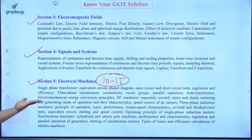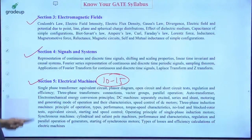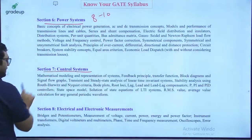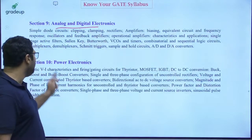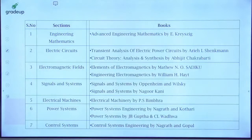There are 4 parts: transformer, DC, synchronous. And after that, power system is going to be a very important subject, 8 to 10 marks. Then control system, electrical and electronic measurement. Then analog and digital electronics, and then power electronics. So these are the subjects and these are the textbooks.